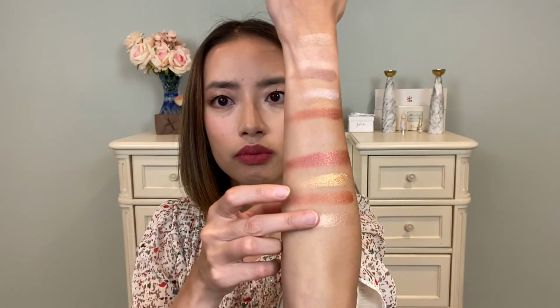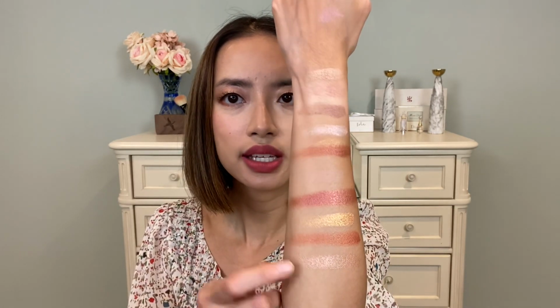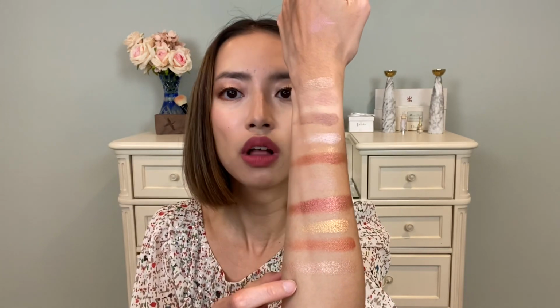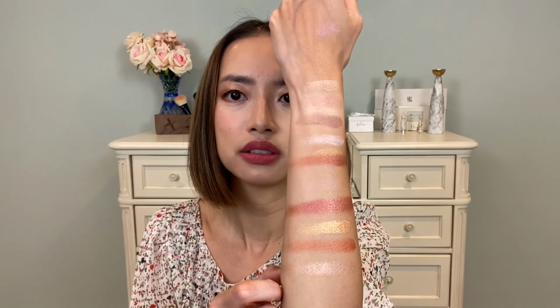And then I'm going to swatch the shade here from the Runway palette. I think this shade is similar in tone to this shade here. The main difference being the finish. This isn't a satin finish, this is metallic with the reflective quality, just like the gold and also that coppery red. So there you have it, those are my comparisons.